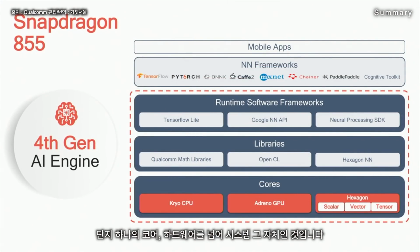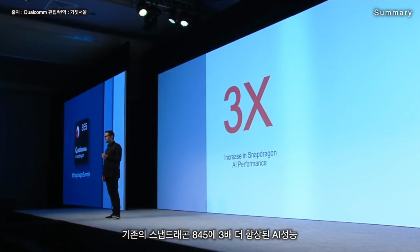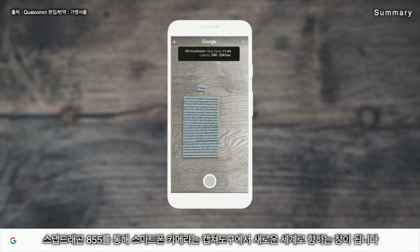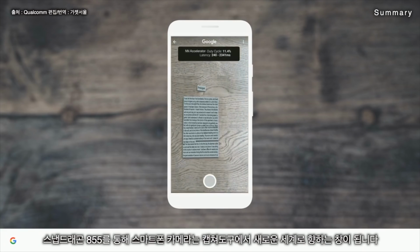It's more than one core, it's more than hardware, it's a complete system. It's 3 times more performant than Snapdragon 845. We're 2x the performance of our 7 nanometer Android-based competitors. With the Snapdragon 855, this is able to turn your phone's camera from a tool to capture memories to a window into the world around you.